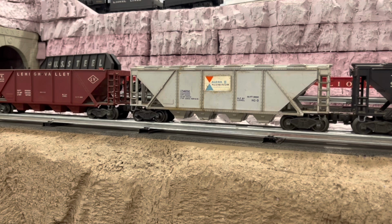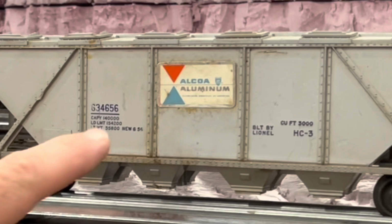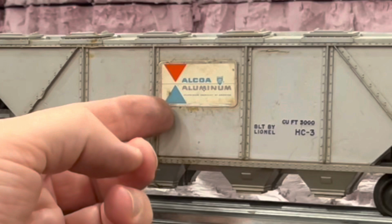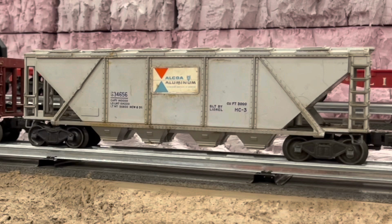Then there's the Alcoa car here, the 634656. So I guess that's from 1956. The sticker is intact on both sides, but coming off, I guess. And this one looks like it shifted on this side, but whatever. And that's got one bar end and one staple end, so obviously one of them is wrong.